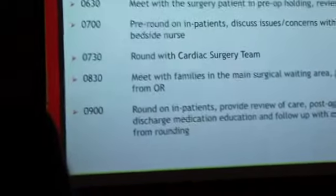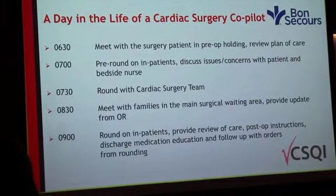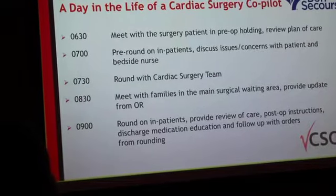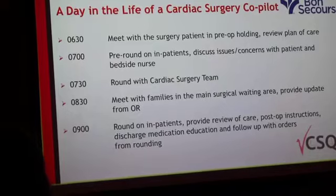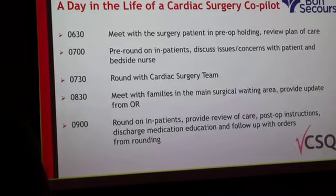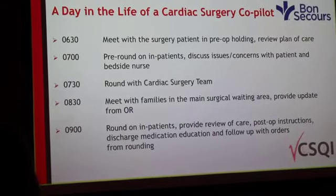I used to try to meet with the patients in pre-op holding to ease their fears and be a familiar face. Then I pre-round with the patients and see if they have any questions or concerns before the physicians arrive. Then we all round together as a cardiac surgery team. I hear what the physician is saying, and I share what the patient's concerns are for the day. Today a mid-level told the patient they would be NPO but forgot to put the orders in and tell the bedside nurse. So I was able to say, wait a minute, they're concerned about an ileus. We're not feeding this patient right now. They're back on clear liquid.